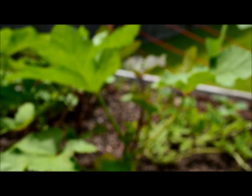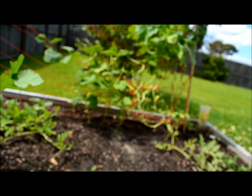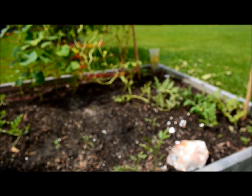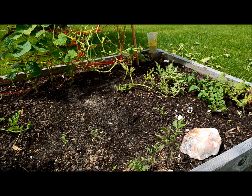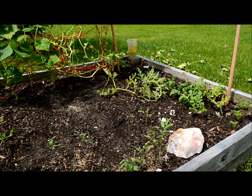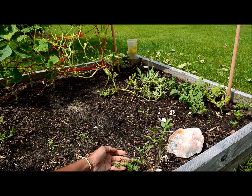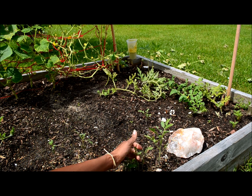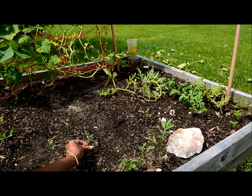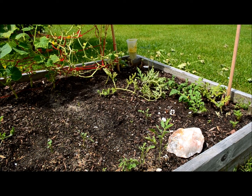Let me see, my tomatoes were struggling for a while, but I believe that they are trying to make a comeback. They're trying. These little babies right here next to this crystal, they're trying. So I've been coming out here checking them, because there was a caterpillar that was trying to eat them, but I checked them this morning and they were fine. There weren't any bugs.